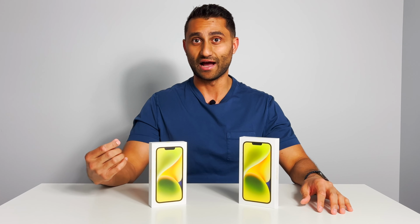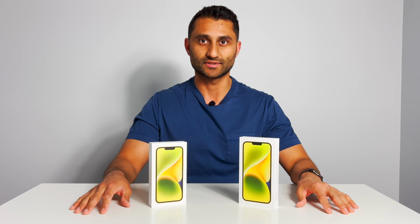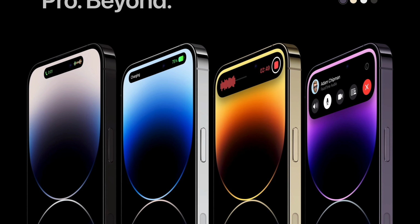On the rack, we have Apple's mid-season color refresh, yellow, in both the iPhone 14 and the 14 Plus. Today, we're gonna take some time to unbox these and show you what's inside. We'll also be able to compare it with the Pro models that are also on Apple's existing phone lineup.